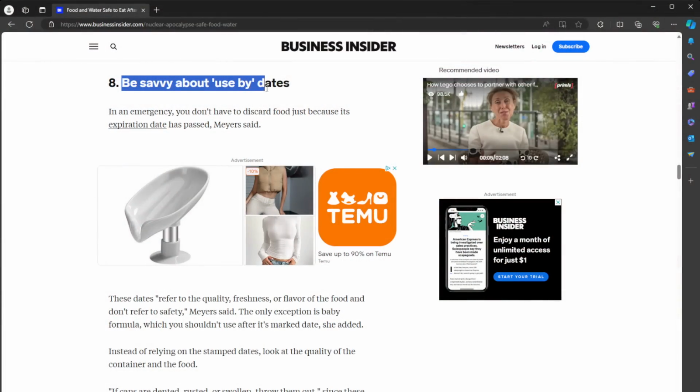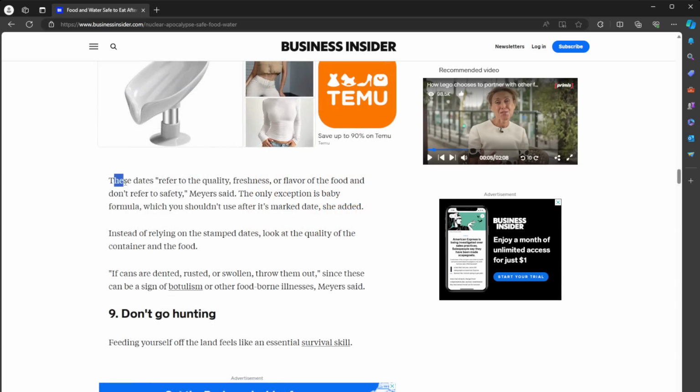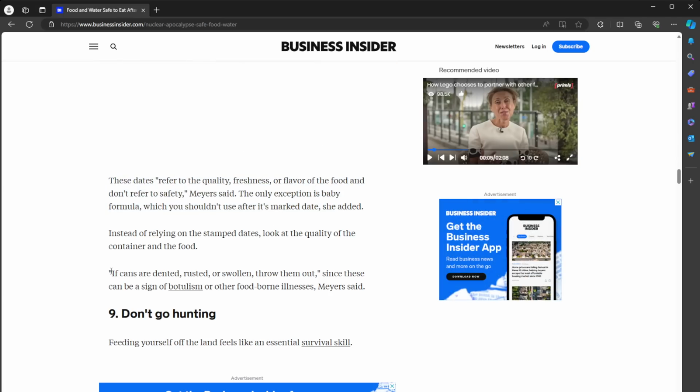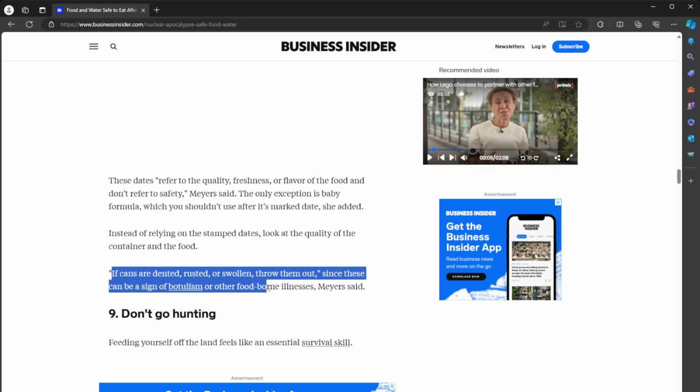Be savvy about the used by dates. Look, they even say here that these dates refer to the quality and freshness and the flavor of the food, but don't necessarily refer to safety. The only exception may be baby formula. That is true. And it's funny, they're almost contradicting what they said before. Here's the statement: if cans are dented, rusted, or swollen, throw them out. These may have signs of botulism or other foodborne illnesses.